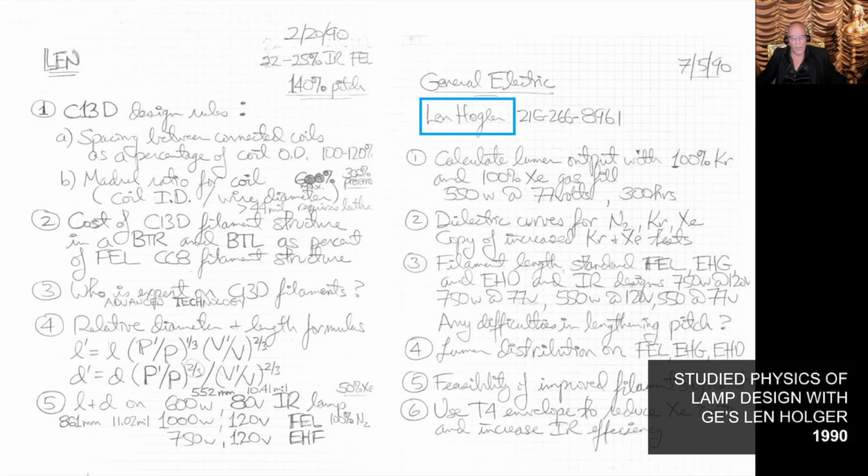In 1990, I began discussions with General Electric. General Electric was one of the major suppliers of lamps to the stage and studio industry, and they also were the leader in high-efficiency infrared reflective technology, which boosts the performance of quartz halogen lamps about 30%. So they seemed like the right company to go to.